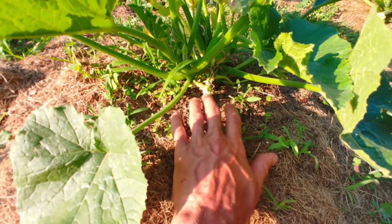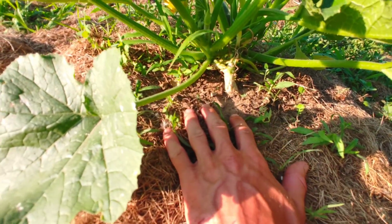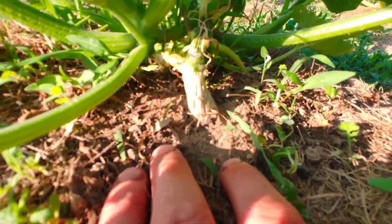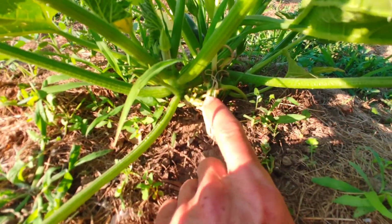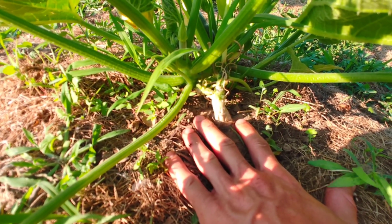Diatomaceous earth is one thing people put around the base of a lot of their plants, but all that really does is just cut up bugs like slugs and stuff that are crawling, and they just kind of bleed out and die. Very gruesome method, but I get it. That's not going to do too much to stop these vine borers, because once they hatch here, they're going right into your stem. They're not crawling around the base of the plant.